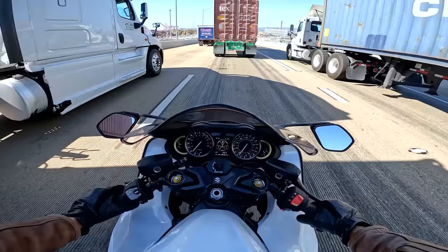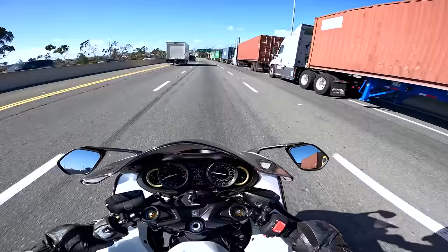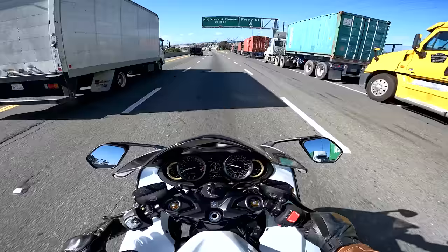which is not necessarily something you expect from a large engine sport bike, but the Hayabusa is all about defying expectations, really. Truck traffic is really serious. Glad we're clear of that business. We can get back to talking about sport touring on a Hayabusa.